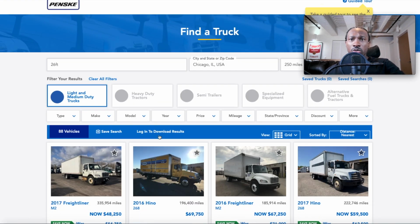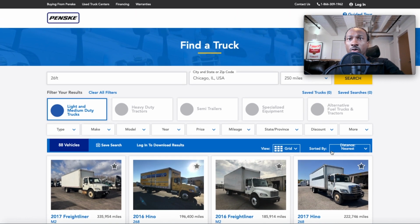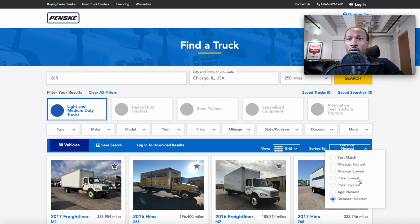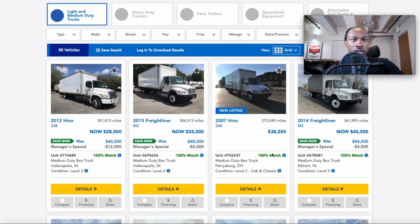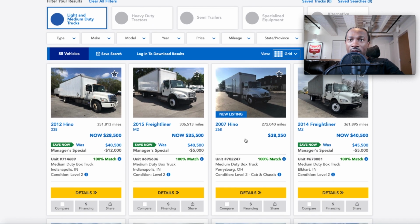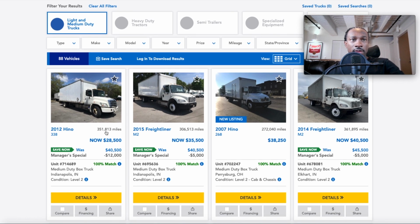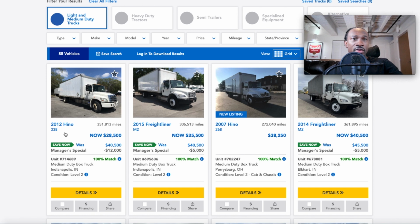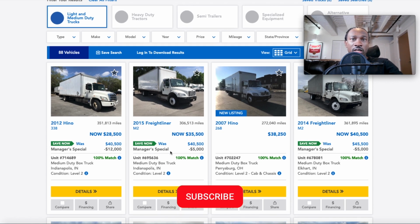And then we're going to filter, and we want to go from lowest to highest. All right, we want to see if we can get a bargain. We like the manager specials. As you can see, you already got some trucks for as low as $28,500. It's a 2012 Hino 338. We know a 338 is a CDL truck, so we're not going to look at that one.